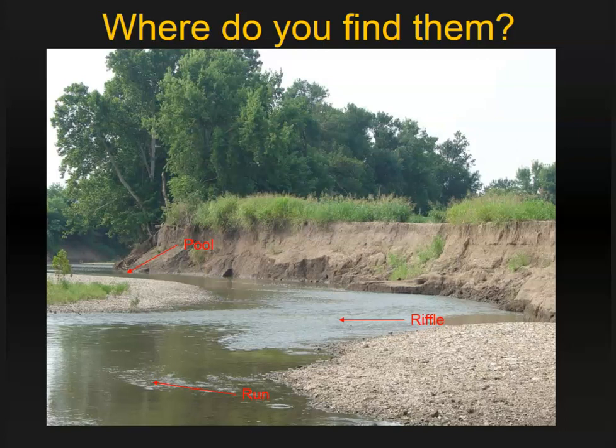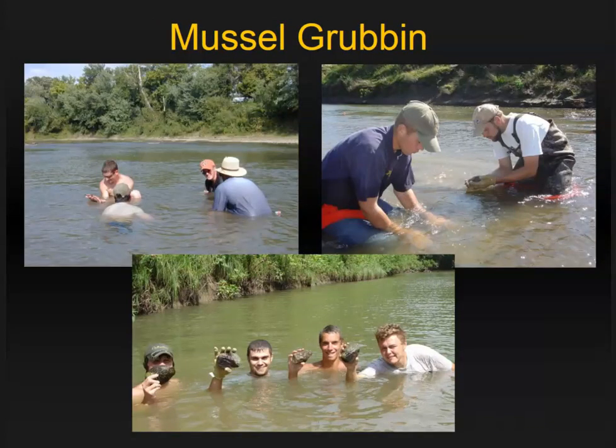If we want to go look for mussels, we have to go where the mussels are, and that's in the streams. So, during my graduate work, I spent 2 summers with a crew of workers doing what we call mussel grubbing. Basically, we get in the stream and search with our hands along the bottom of the stream looking for these mussels. It's not a bad way to spend a hot summer day, it actually is quite fun to do. Now, we're going to go really quickly through several of the species that you can find in Kansas, just to give you an idea of the diversity of mussels in the state.